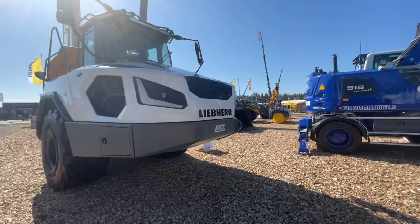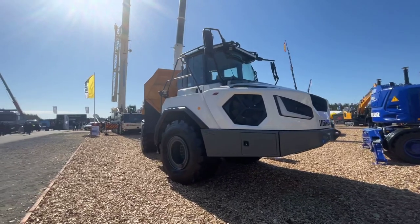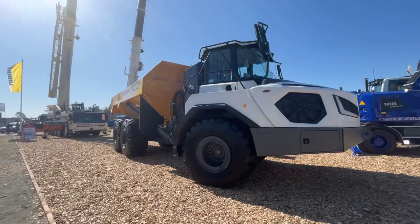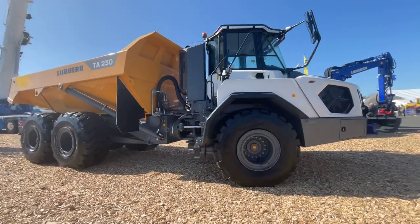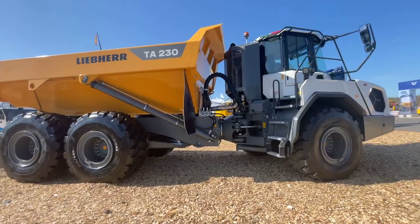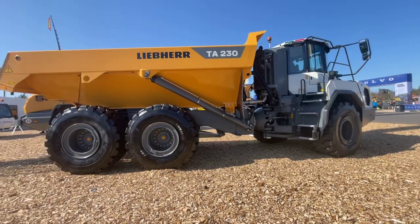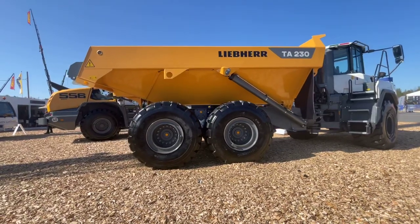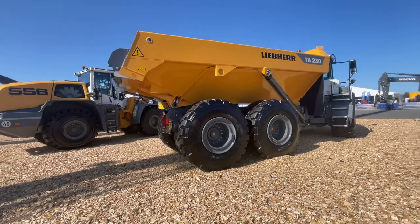Panning around here, we've got the new, very smart looking TA230 articulated dump truck. Most people who've tried this out in the UK seem to be pretty well impressed. So I'm sure we'll be seeing a few more around.